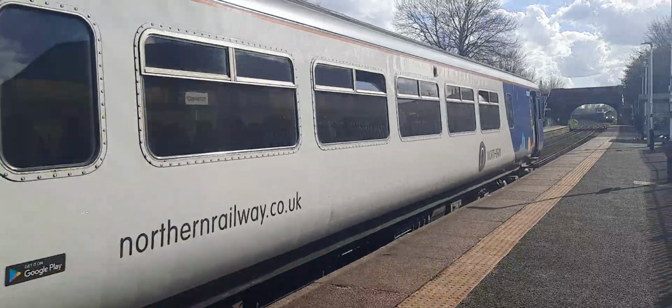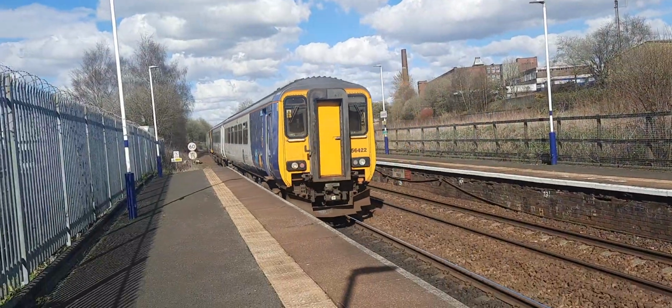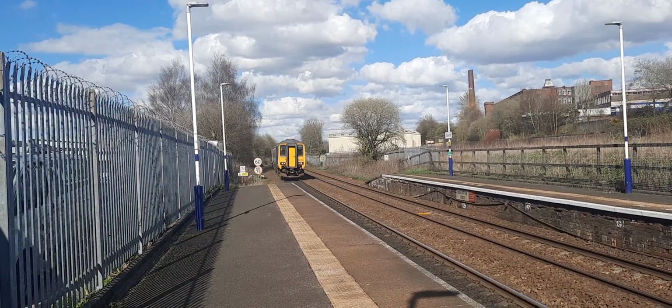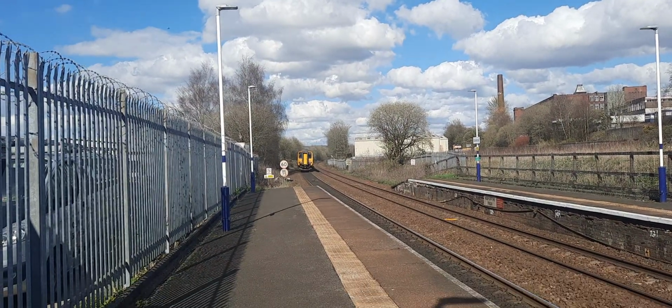156422 brings up the rear of the very delayed, extremely delayed 1358 Northern service to Rochdale.